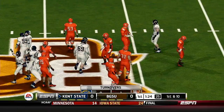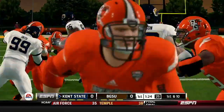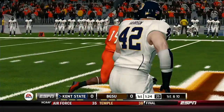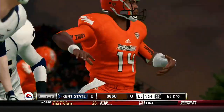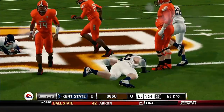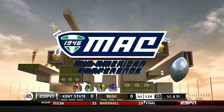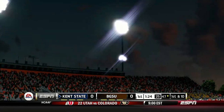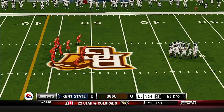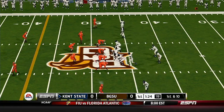When it works, it can be beautiful to watch, but when it doesn't, it can go horribly wrong. Not a good result for the offense. They've got to play with some focus and smarts here. They don't want to make a mistake and suddenly find themselves trailing.